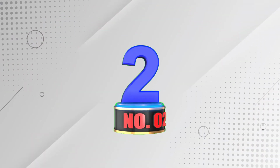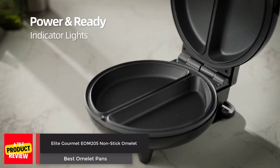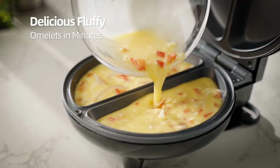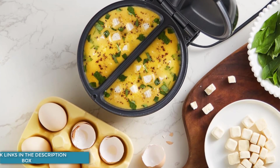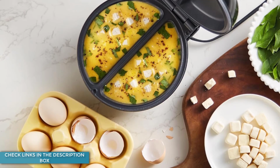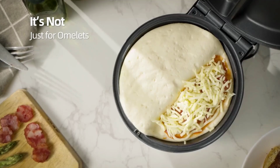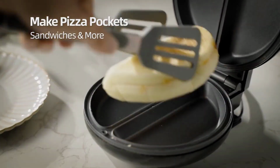Number 2. Elite Gourmet EOM 205 Nonstick Omelette. The Elite Gourmet Omelette Maker is your go-to for creating delicious breakfasts with ease. Its non-stick cooking surface allows you to whip up 2 individual omelets or snacks in just minutes, ensuring you enjoy a hassle-free cooking experience.